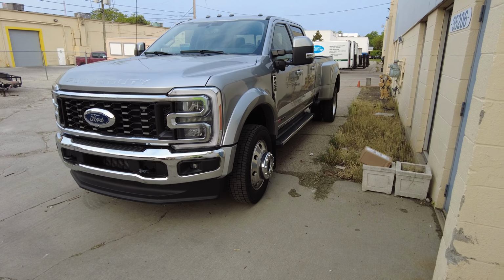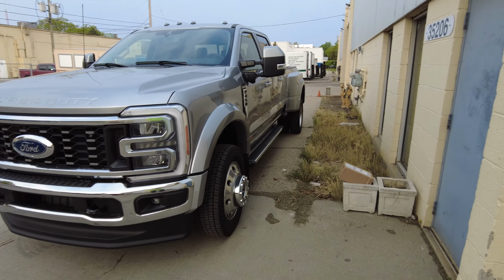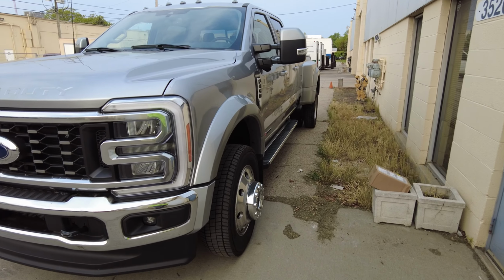Not saying that it's a bad thing to do. It's something that I've certainly done for a lot of vehicles. With my 7.3 that's in the shop right now, well, it's in my shop. It's not getting worked on. It's just in here.